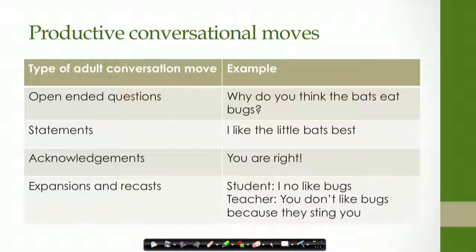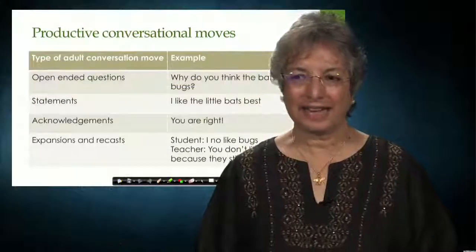And then finally, expansions or recasts, where you actually expand the child's language. And I know that many of you have learned this in your teacher preparation programs. The student says, I know like bugs. And the teacher expands that to, you don't like bugs. She might also expand it to, you don't like bugs because they sting you. So you not only expand it grammatically, but you also add ideas to that sentence.